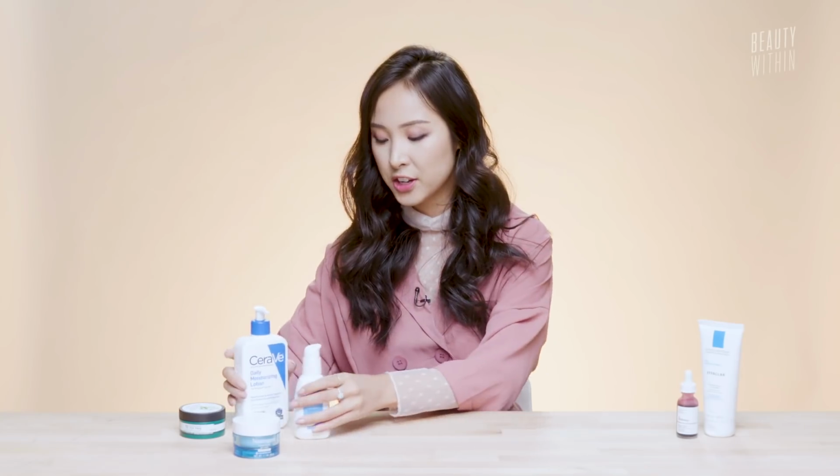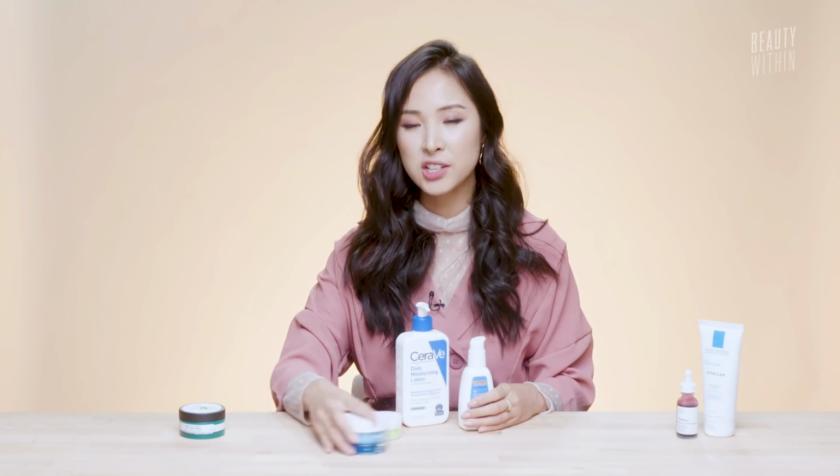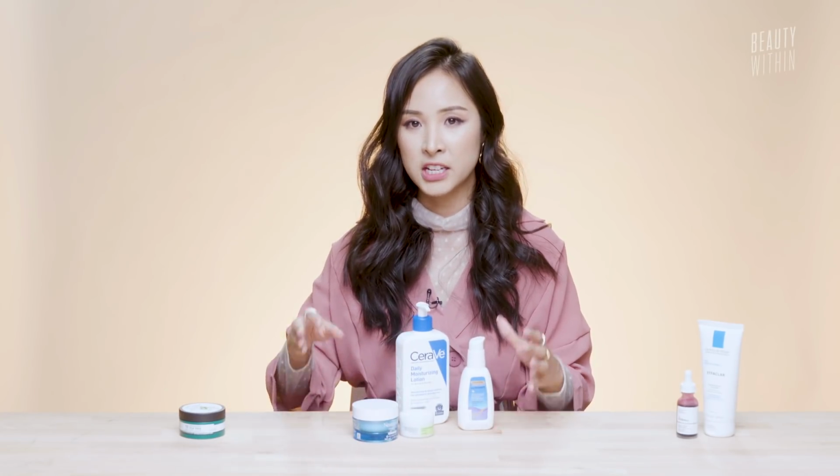So I use this maybe once a week. All right, so moving on to moisturizers, which is actually my favorite section of the drugstore.